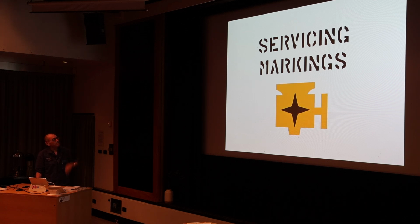But that's these little doohickeys. Anyone care to posit that one? Know what that one is? That's our fuel drain marking.